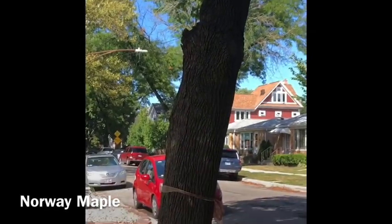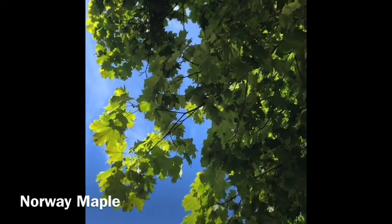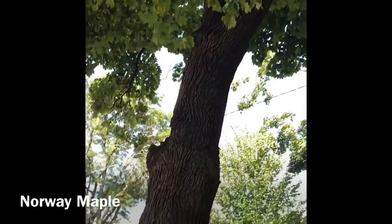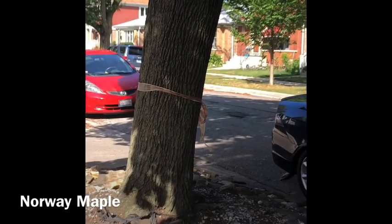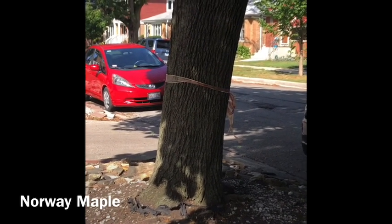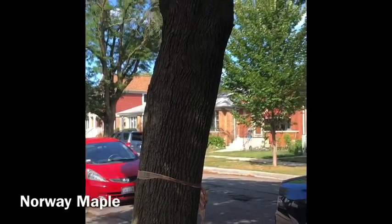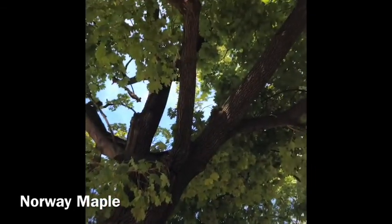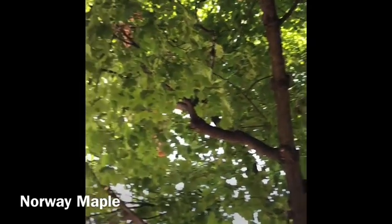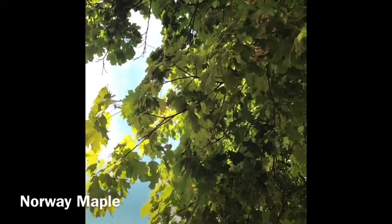All right, here's another maple. This one is a Norway maple. They are often planted in the parkway. For many years they planted them, but then they realized that the roots underneath end up girdling themselves, which means the roots go around and around the tree, and it kind of chokes the tree so that nutrients and water can't get up. And it just starts to cause a lot of problems in the tree. There's still a lot of Norway maples in the parkway, but they've stopped planting them.